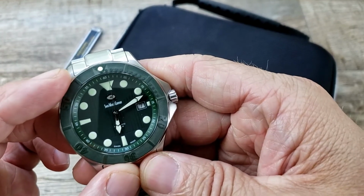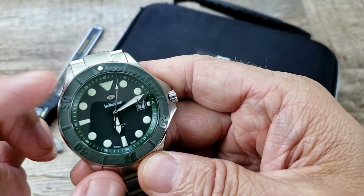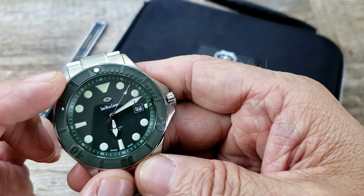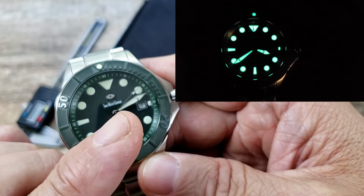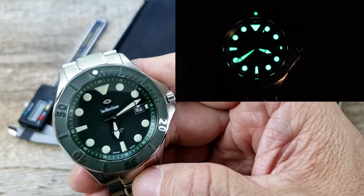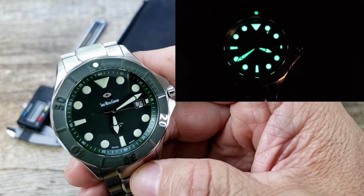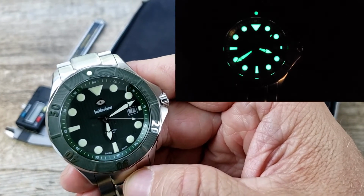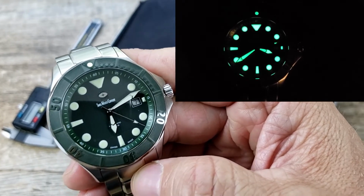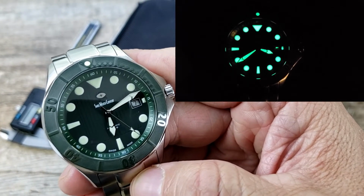Also, lume. If you like lume, this is another huge plus for this company. The 5-minute markers, the beautiful handset, and the tip of the second hand with the pip are all coated in 20 layers of Super-Luminova. I'm going to throw a shot up there for you. Hope you can see that. It is absolutely gorgeous, brilliant, bright, lights up the room indeed.